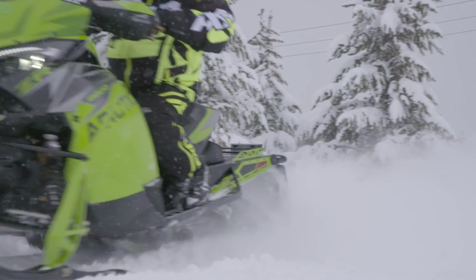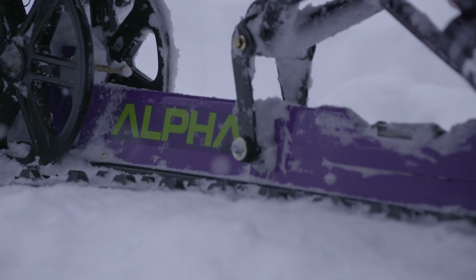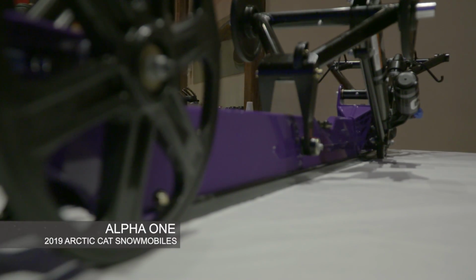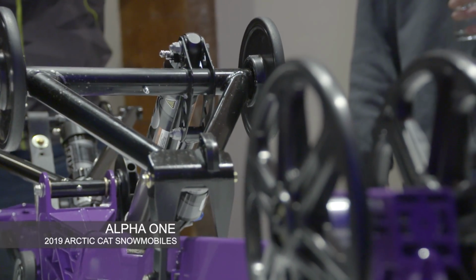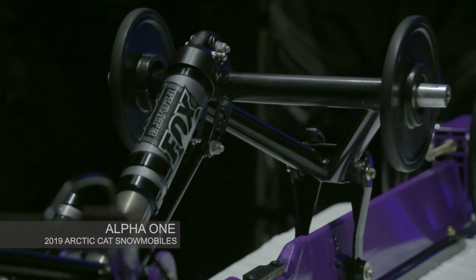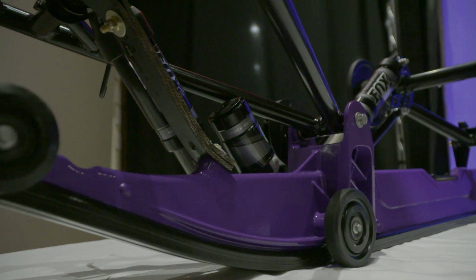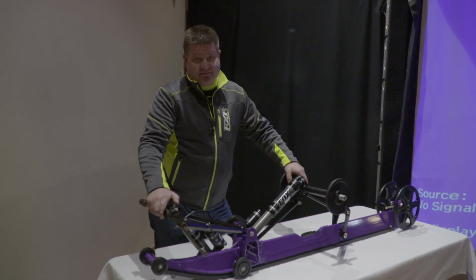The engineers at Arctic Cat never rest. The new Alpha 1 suspension, this thing is industry changing. In the mountain segment, they went to a single rail, which makes a lighter suspension, no cross shafts, and then it's a lot more flexible, a lot easier to ride, less riding effort as a rider. So not only taking and making it lighter, but less rider effort to make your mountain experience way more fun.